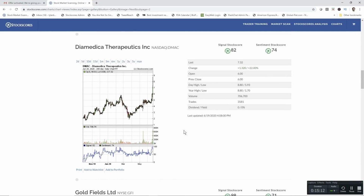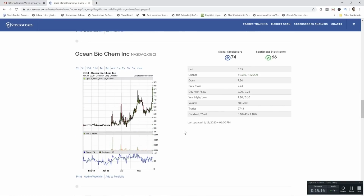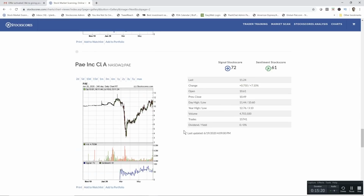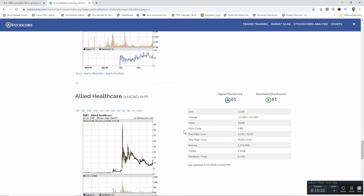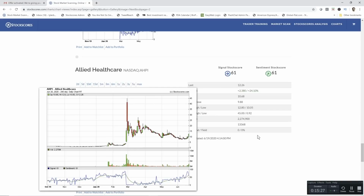You'll notice that I'm zooming past a lot of these, and that's because they're good holds, but they're not necessarily stocks that I would buy today. And I don't really see anything else so far. AHPI is decent. This was actually a pretty good day trader last week as well, but it's breaking a downward trend line and a little bit of a rising bottom is starting to come, with a little bit of a pickup in volume. I'd give this a 6.5 out of 10.